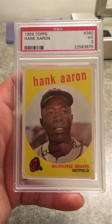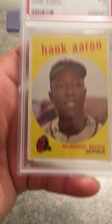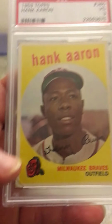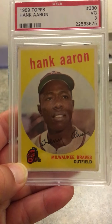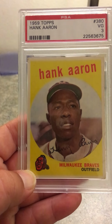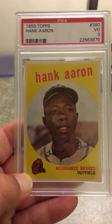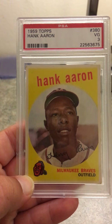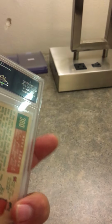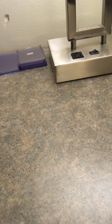Here's the next one, 59 Hank in a 3. This card is pretty much dead on. As you can see, it's got a pretty significant crease down here in the bottom left corner. But I mean to tell you, if you cover that up and look at the rest of the card, this card is a 6 all day. This card is absolutely beautiful. I have a 4.5 of this card PSA, and I'm pretty sure the registration and the overall look of this card is better than my 4.5. This is a really nice card. Had to scoop it up. Little shot of the back, and we'll keep moving on.